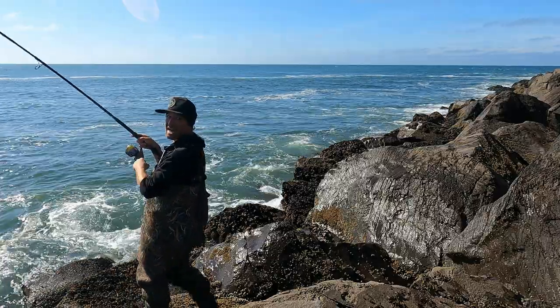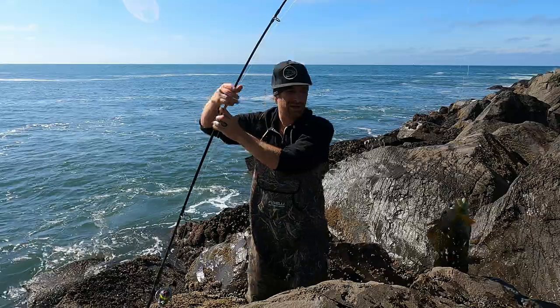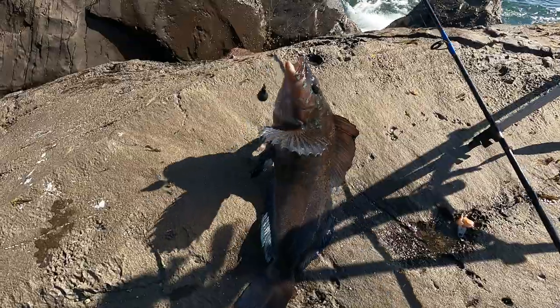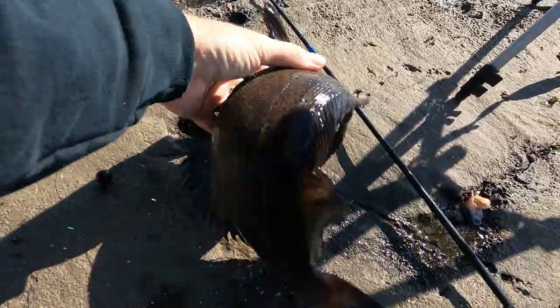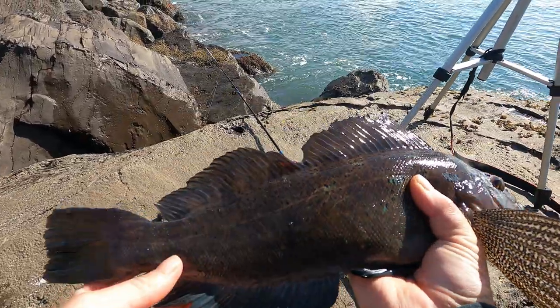Oh yeah, there we go, guys, on again. That's another decent sized greenling. All right, guys, another beautiful, fun little greenling. Awesome, good little eating fish, just smashing them away. Check out the size of this greenling, guys. That is a toad right there, but what a beast. What a beast. We are taking him home.